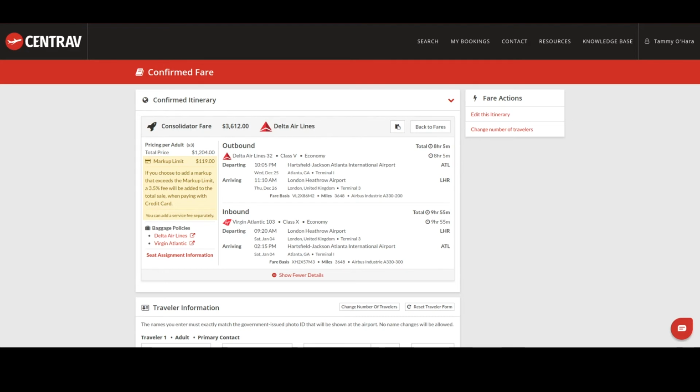But there's a procedure that they would have to follow. Again, you would have to speak with your host agency, make sure that you can actually do it in terms of doing a direct pay versus a credit card payment. You can always do a credit card payment, just make sure that you account for the 3.5% fee, especially if you're going to mark it up more than $119. You can just mark it up to $119, or, again, if you want to add a little bit more money to your check, you'll take into account the 3.5% and then mark it up accordingly.